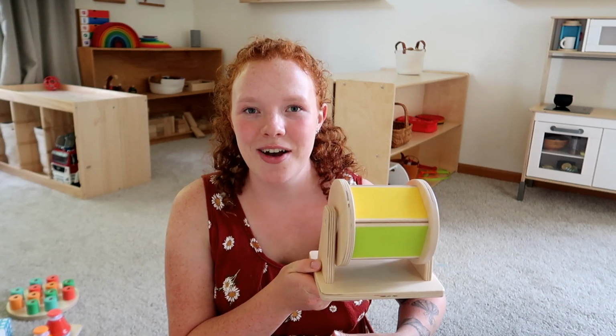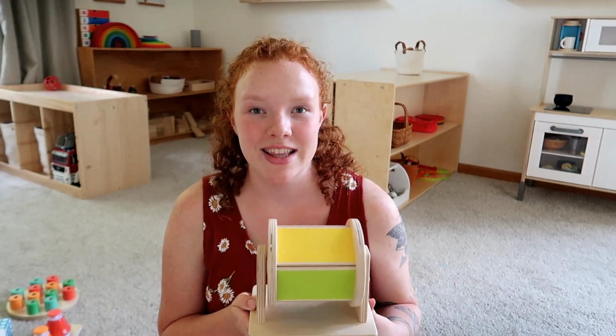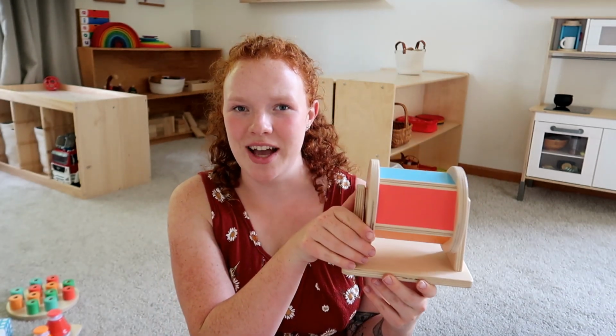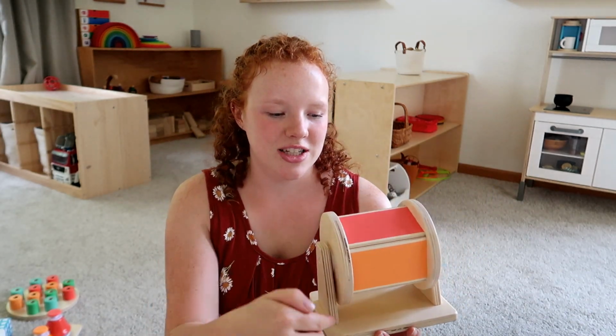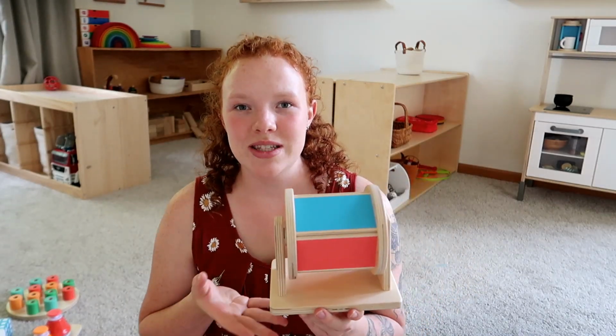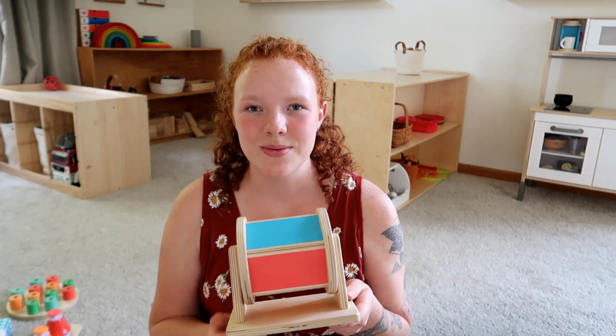And even now when I get it out, my older son will look at it on the shelf and reach for it, as well as other kids that come into our home that are way beyond the baby years. It makes a really pleasing sound, so they love to just sit there and spin it. And we have played color matching activities where we spin the wheel and try to find something of that color. So there's ways to repurpose this for older kids as well.